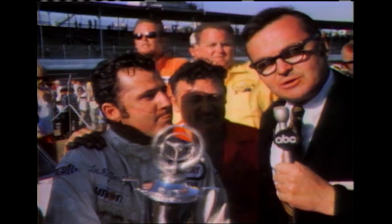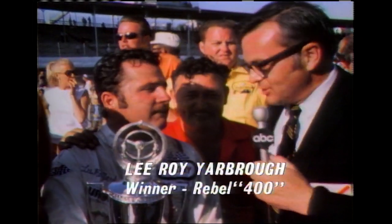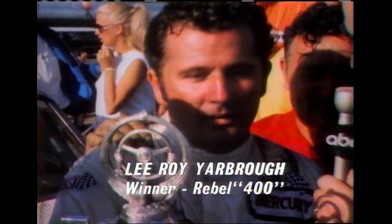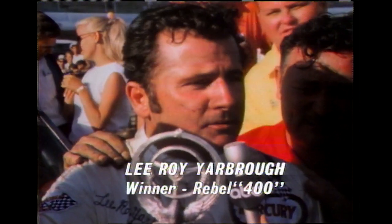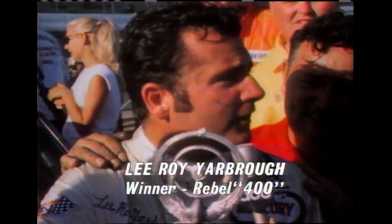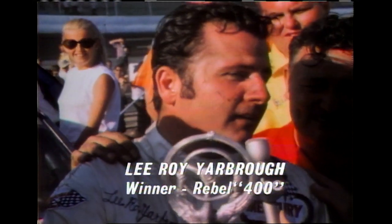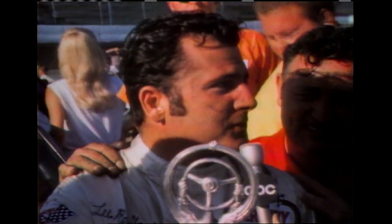Leroy Yarborough again in victory lane. We saw him in victory lane at Daytona. He made the lead on the last lap, and you took the lead on the last lap here. What happened up in that dramatic corner, Leroy? I don't really know, Chris. I was running hard. They'd run it in, trying to make a run for it. We knew we had to run. And I was trying to get Cale out of my way, trying to get by him.